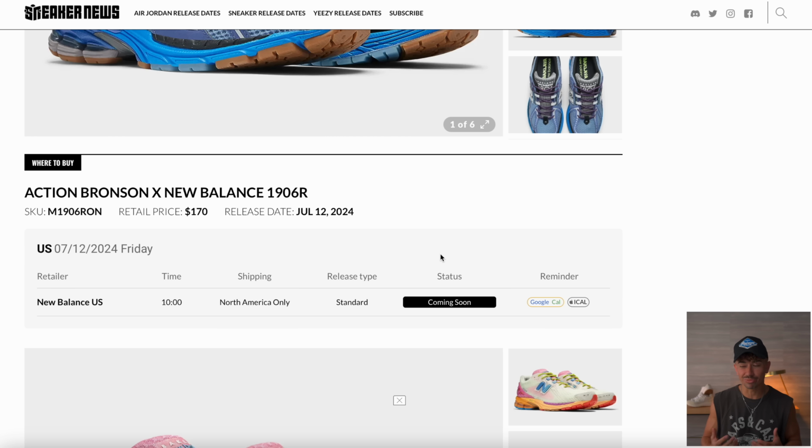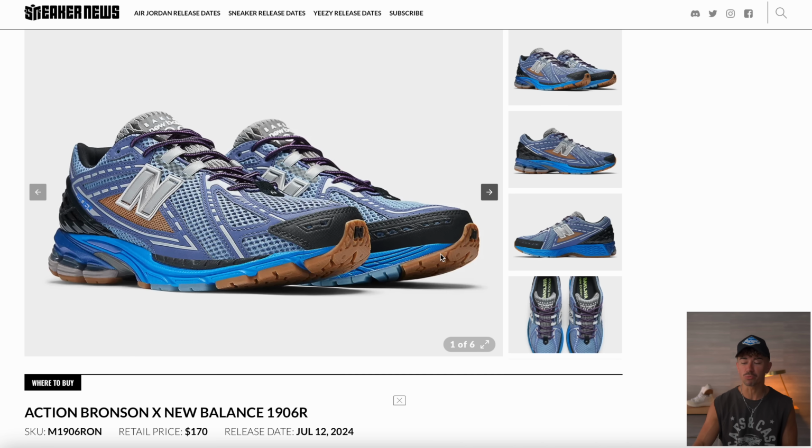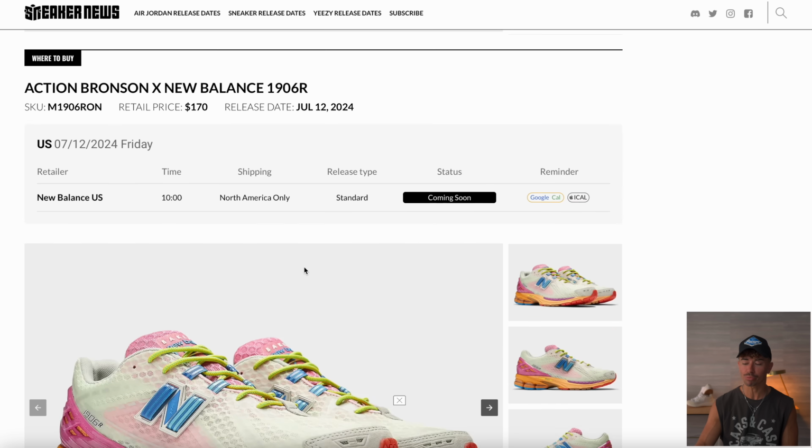Honestly, neither of these colorways really do it for me. If I had to pick between one of them, it would be this blue one. However, yeah, I'm probably going to pass.